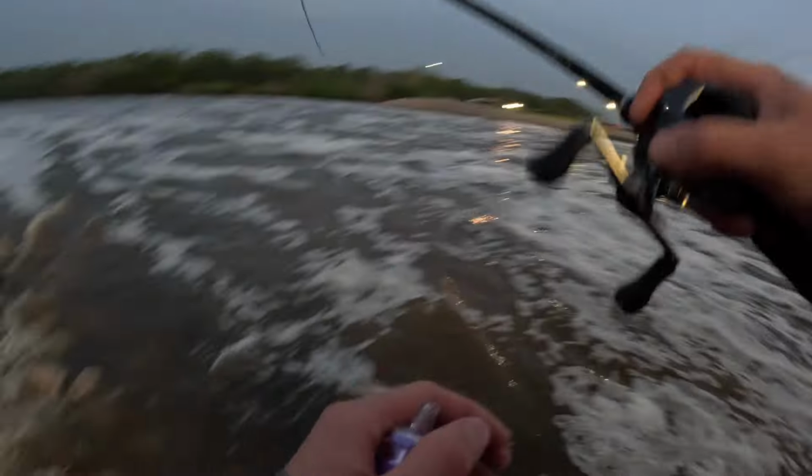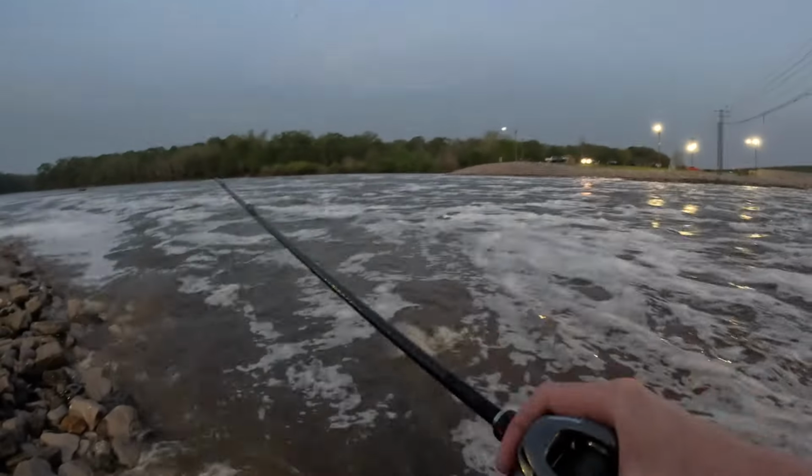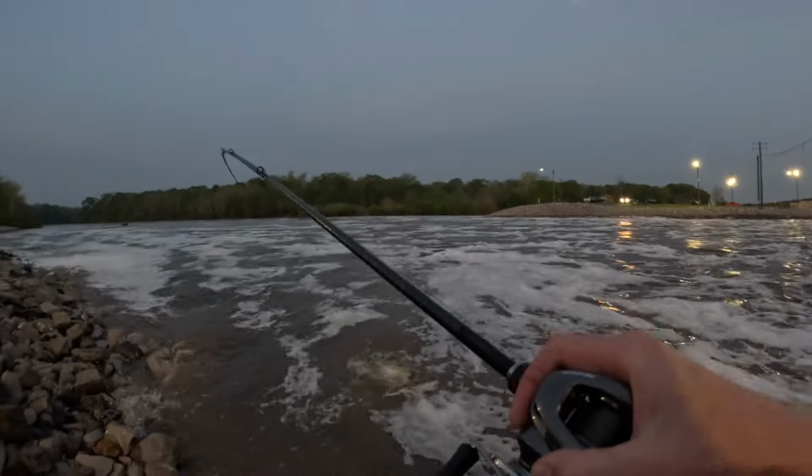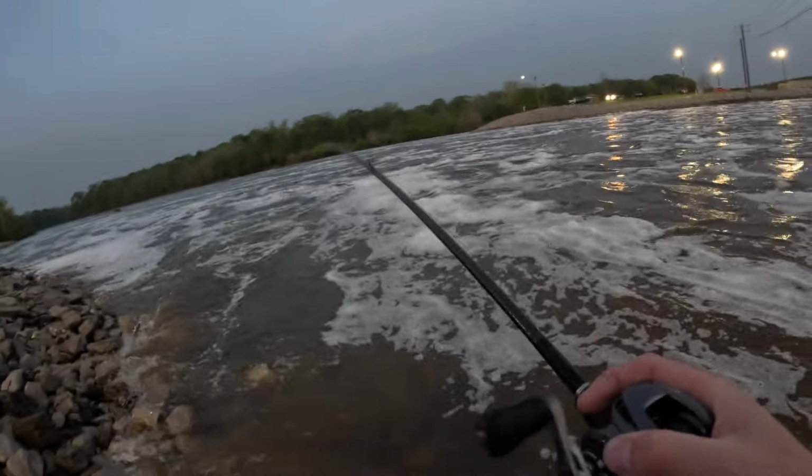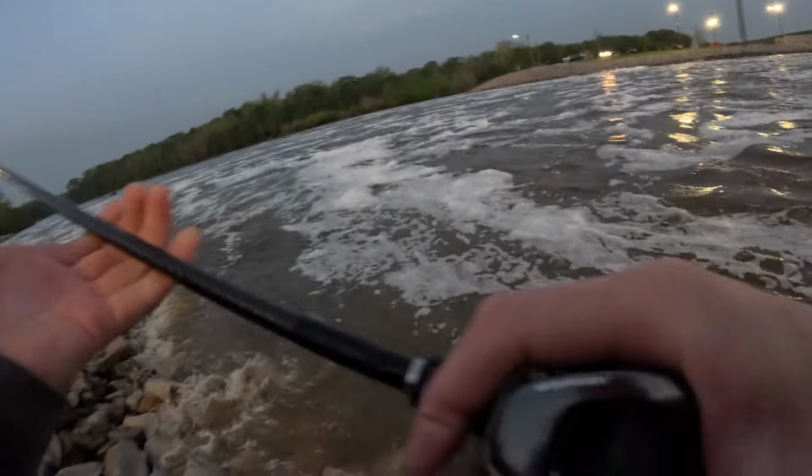Got him. Oh, it's a big one. He was right there munching up shad. Oh, he's ripping drag. That's what I'm talking about. That's what I was looking for, that big boy munching them shad. Oh, he's huge.